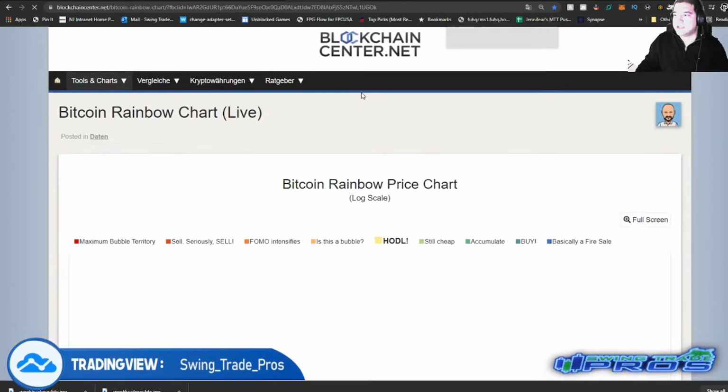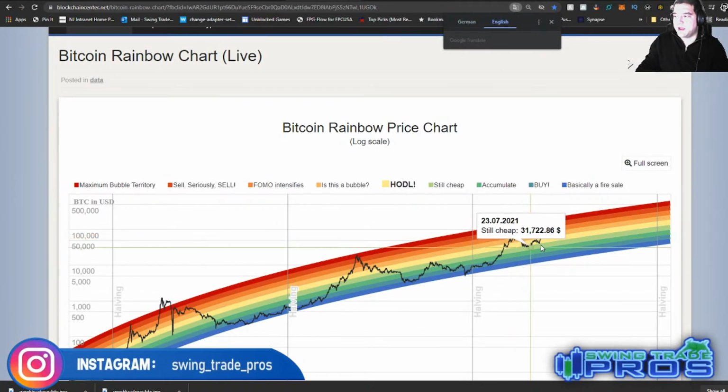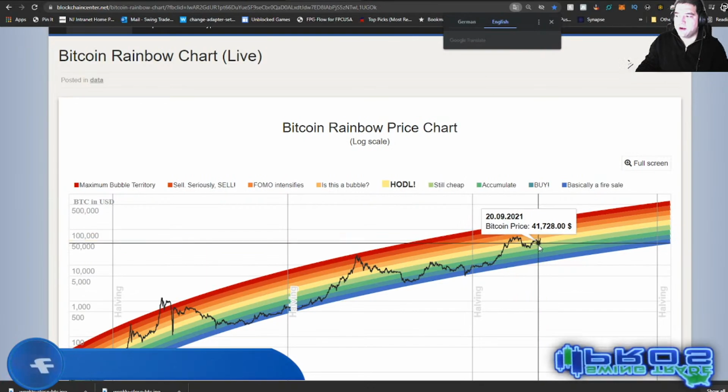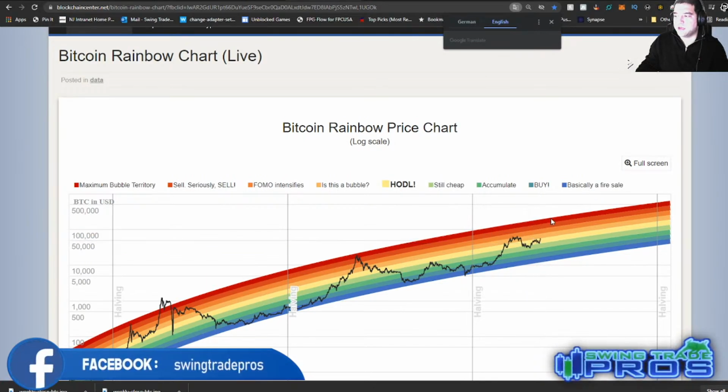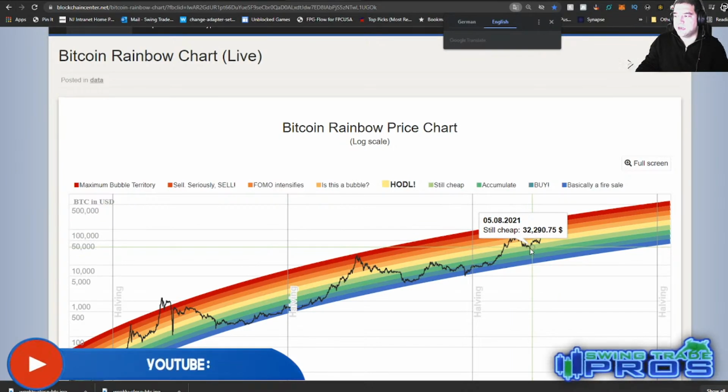Another good chart is the rainbow chart. I don't know if you guys know about this one, but it's pretty accurate, man. I mean, right now we're in the HODL area, right? So you don't want to be doing anything but just holding. And you can see when we came down to this green area, this is like the buying zone, right?